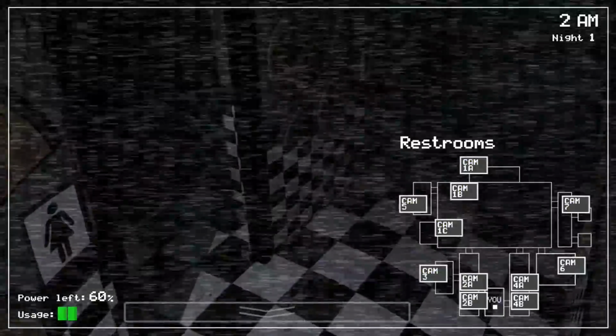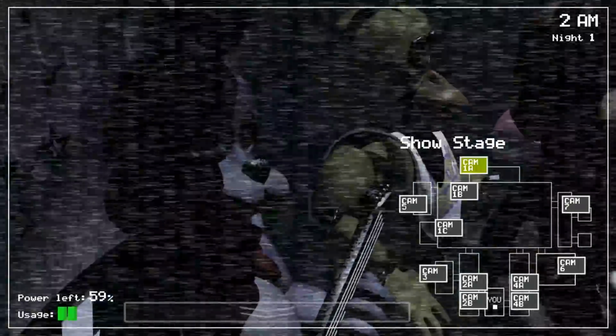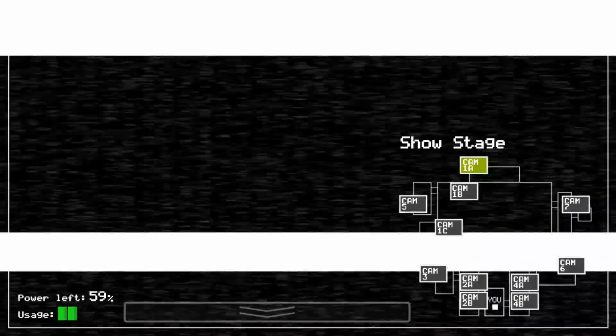everything seems normal now. Look, they haven't moved. But look, these characters do get up and walk about, and it's freaky as hell. It's like that scene in Condemned where all the mannequins move.